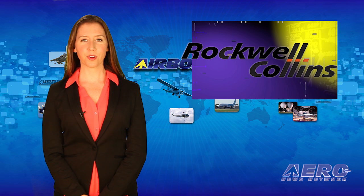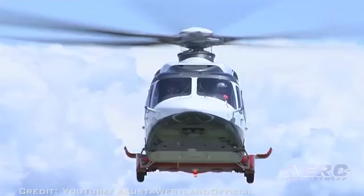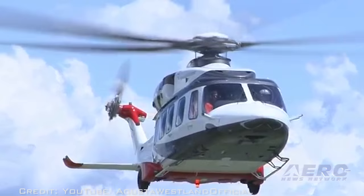Rockwell Collins' latest solutions for helicopters will be playing a key role in the Gulf of Mexico on the first two AW-189 heavy helicopters delivered to Aero Group. Rockwell Collins' equipment includes MFD 2810 display and their ProLine 21 communication suite.